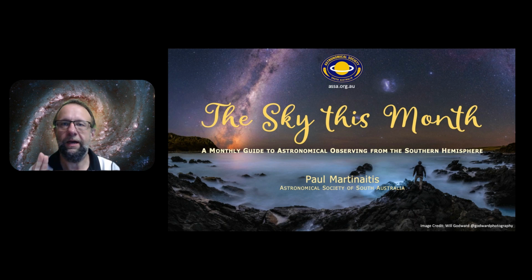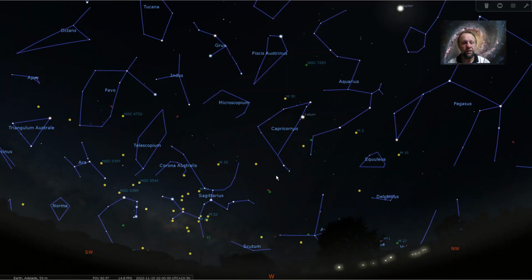We've got the lunar eclipse happening on the 8th of November, and also Mars is coming up to opposition in early December. So now is a great time to begin viewing Mars as well. So we'll get to all that very shortly, but before we do, we'll just take a look at the sky more generally. So we'll begin in the western part of the sky.